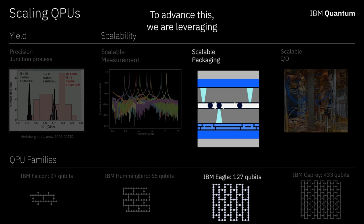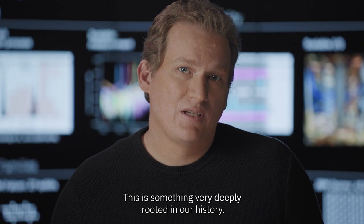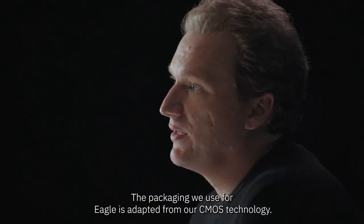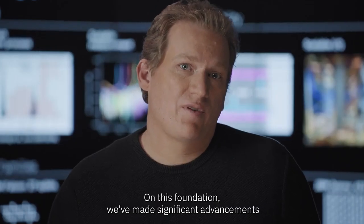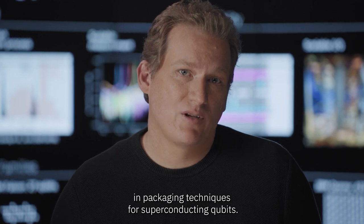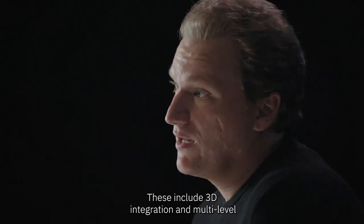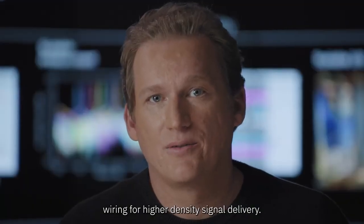To advance this, we are leveraging IBM's hard technology. This is something very deeply rooted in our history. The packaging we use for Eagle is adapted from our CMOS technology. On this foundation, we've made significant advancements in packaging techniques for superconducting qubits. These include 3D integration and multi-level wiring for higher density signal delivery.